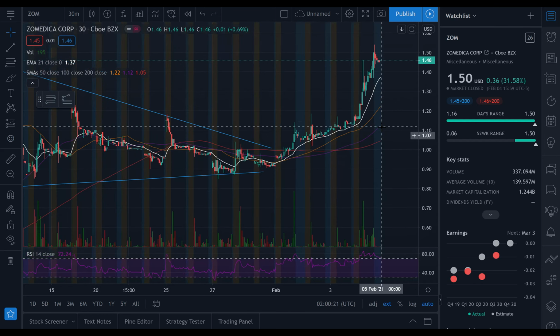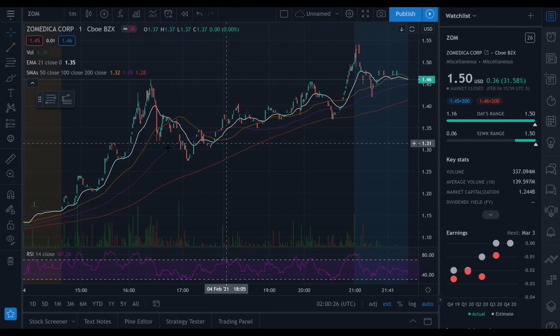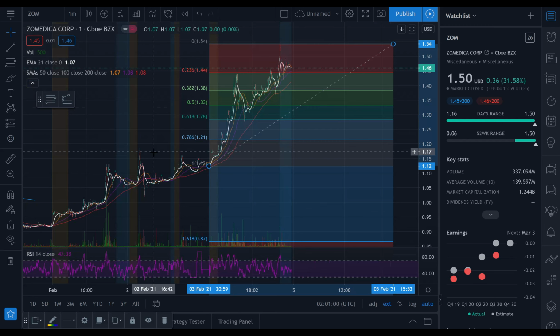If we take a look on the daily chart, I'll draw up a quick Fibonacci. Taking a look at this, we saw that the price got rejected at $1.54 and it's come down. It's currently at $1.46 and support lies at $1.44. If we see it hold the $1.44 level, then we may expect another run up. If we see a breakdown of that, the next support levels are at $1.38, after that $1.33. Remember to try and buy on a dip and don't buy on the highs.